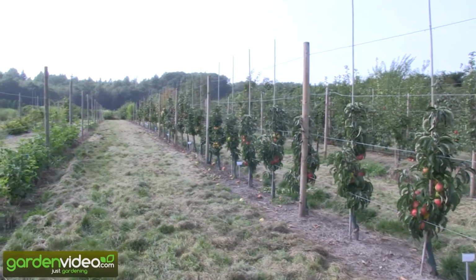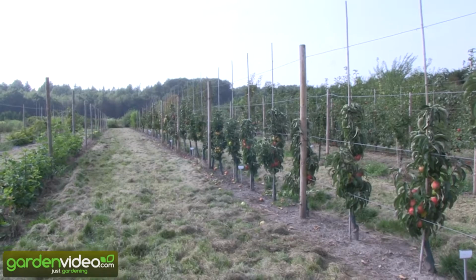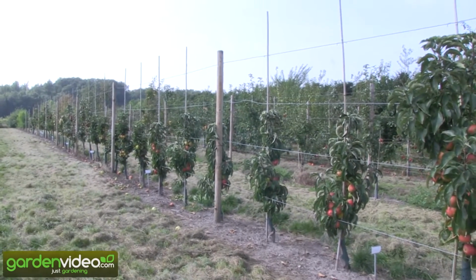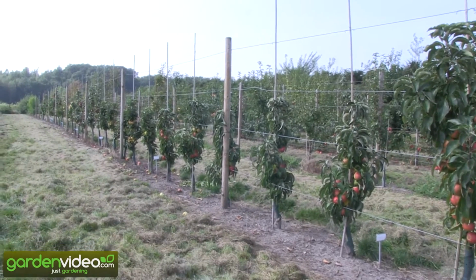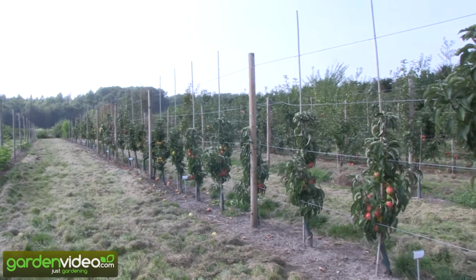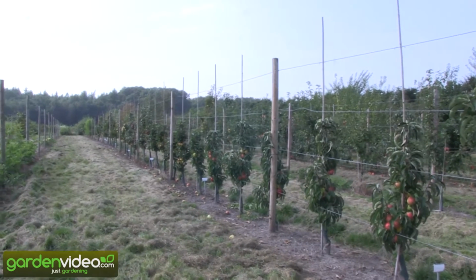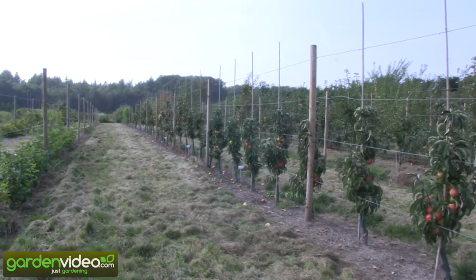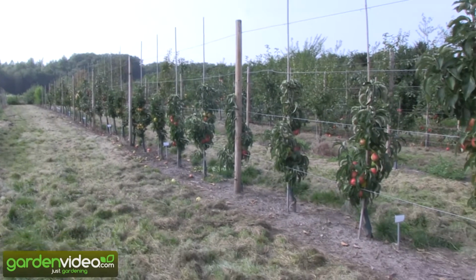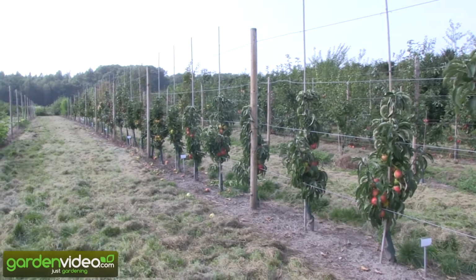In principle, we select three types of columnar apple trees. Type 1 is very compact, and till now we don't have a variety in our assortment, but we have two candidates which we are propagating and in some years will be in our assortment. So very compact. After 7 years they are only about 120, 150 centimeters high, so it's the best varieties for container growing. Then we have the second group, the middle growth group, with Pronto and Subito.